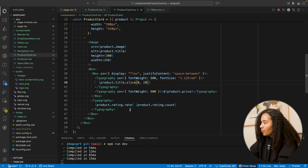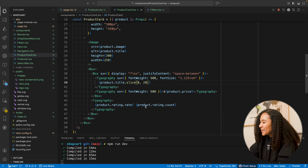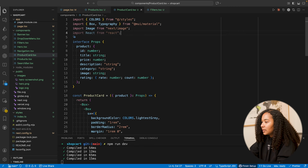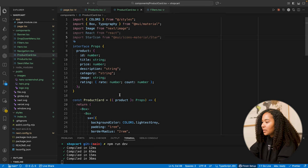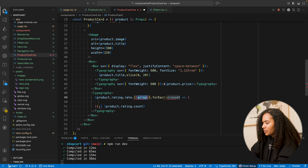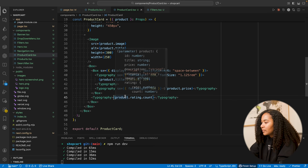For the logic for this, we want stars that we can change the color of. And these are all just 5 stars. All right, so we want stars. Let's see first of all if we can grab a star from here. Star. And it's a filled star. We'll say star icon, and we're gonna say, I wonder if we can do this. Right, dot forEach. Oops. No, it's forEach.